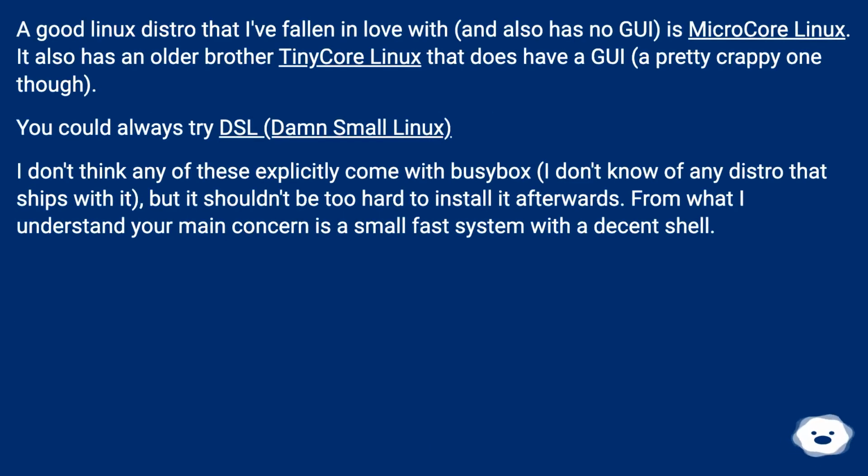A good Linux distro that I've fallen in love with, and also has no GUI, is Microcore Linux. It also has an older brother TinyCore Linux that does have a GUI, a pretty crappy one though. You could always try DSL, Damn Small Linux. I don't think any of these explicitly come with Busybox. I don't know of any distro that ships with it, but it shouldn't be too hard to install it afterwards. From what I understand, your main concern is a small fast system with a decent shell.